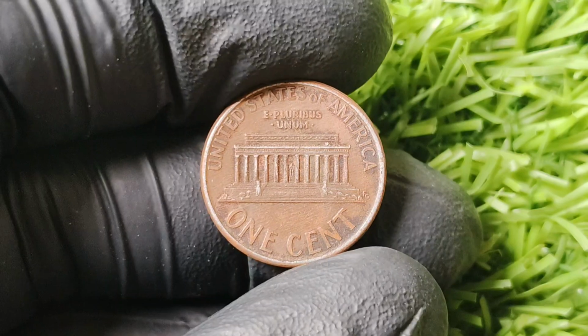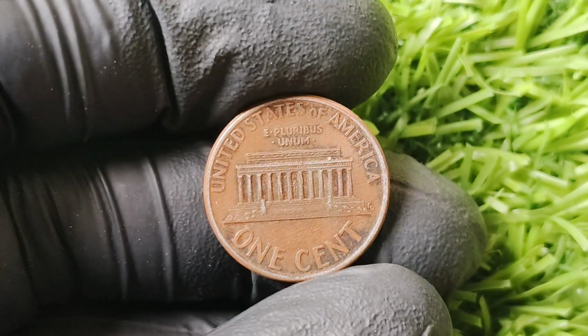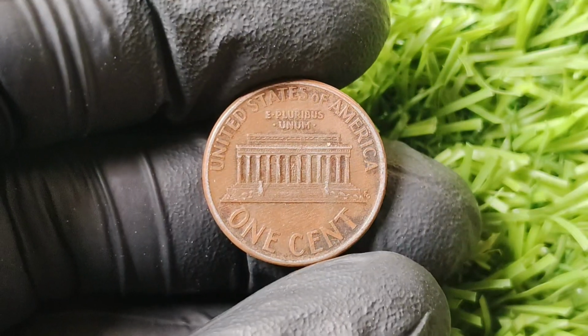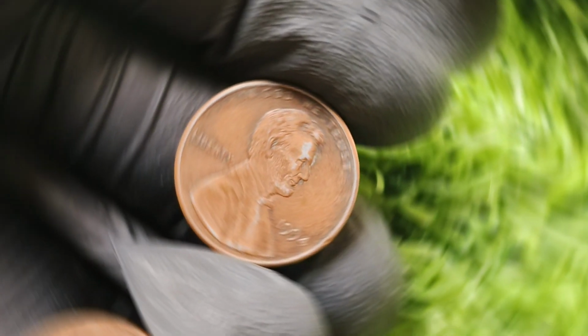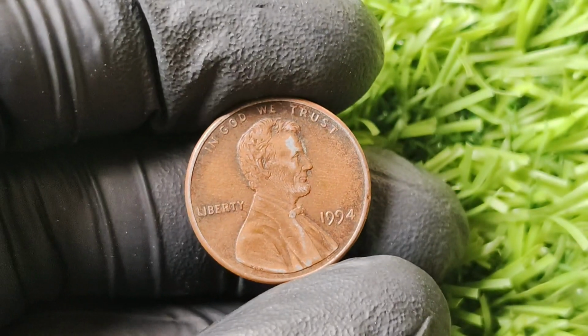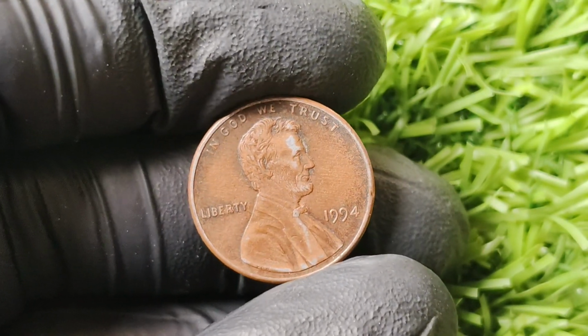My buddy, who's a coin collector, spotted it just in time and told me to hold on. Long story short, that penny was a no-mint mark 1994 Lincoln, and it turned out to be worth way more than I could imagine. That day I learned two things: never underestimate a penny and always check twice before tossing coins out.